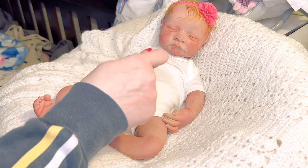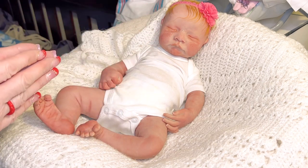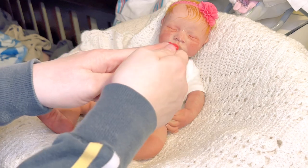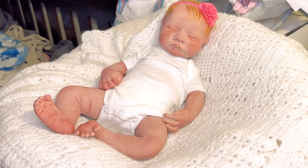Just very lightly use the toothbrush and your finger because, of course, in a silicone you can't seal the hair like you can in a vinyl. So just be really careful when you're combing through it. Use your finger and get it off. It gets little knots in it and just get it out. And then you can use a bigger brush. I have no problem with my babies with the curly hair. Just work with it. You're going to love it.